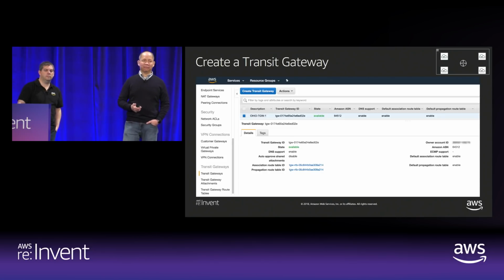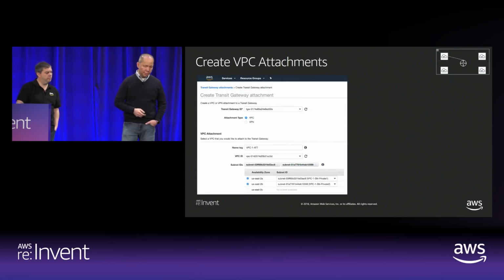So how did we do that? If you were here at re:Invent last year and you happened to catch our talk or discussion around hyperplane technology that we discussed, you'll know that it's highly scalable and highly available, and a transit gateway is built on that building block. So we've created our transit gateway in the console.